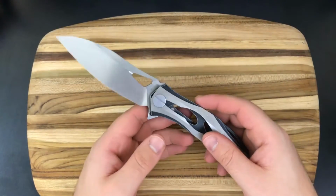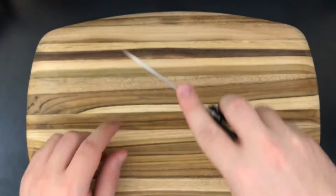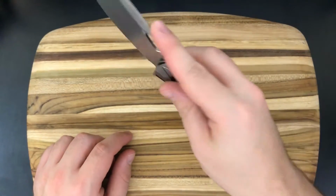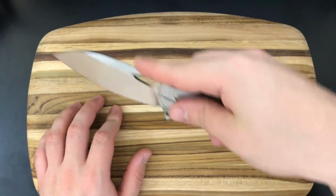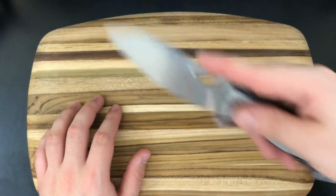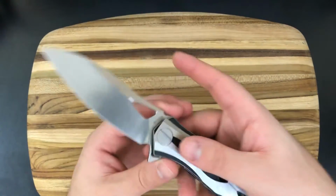I will say that the knife is really well suited to a pinch grip with your index finger up here. It has the curved edge that you can use to kind of roll your cuts like this. Try not to slice my whole finger open. So it definitely would make a great knife for food prep.